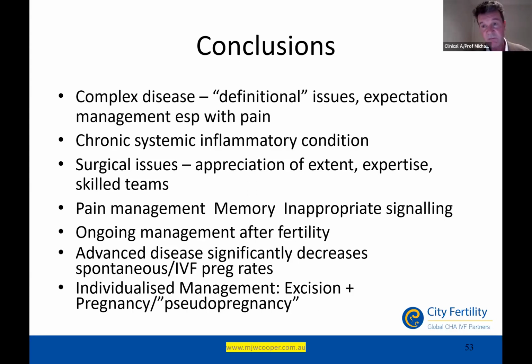There are distinct surgical issues with the appreciation of both the extent and the expertise, and at times patients will require skilled multi-specialty teams. From a pain perspective, I do think there's some sort of inappropriate signalling. And if patients can start to understand, read, and educate themselves about this, that really significantly helps them.